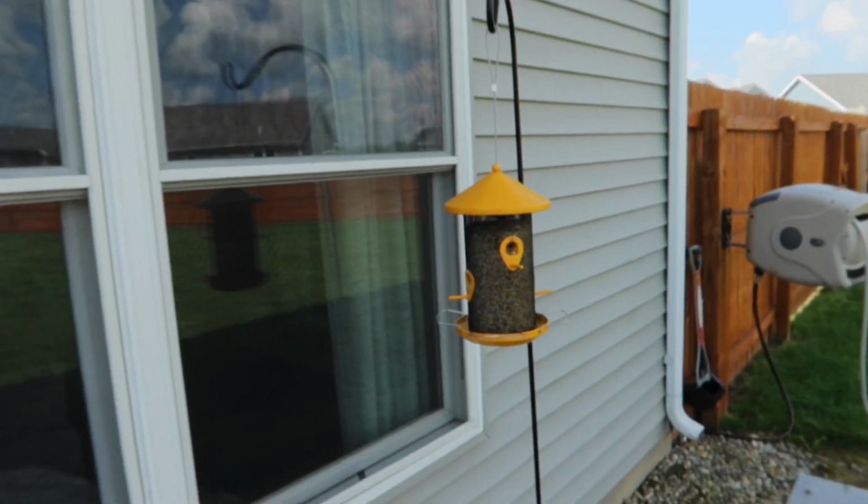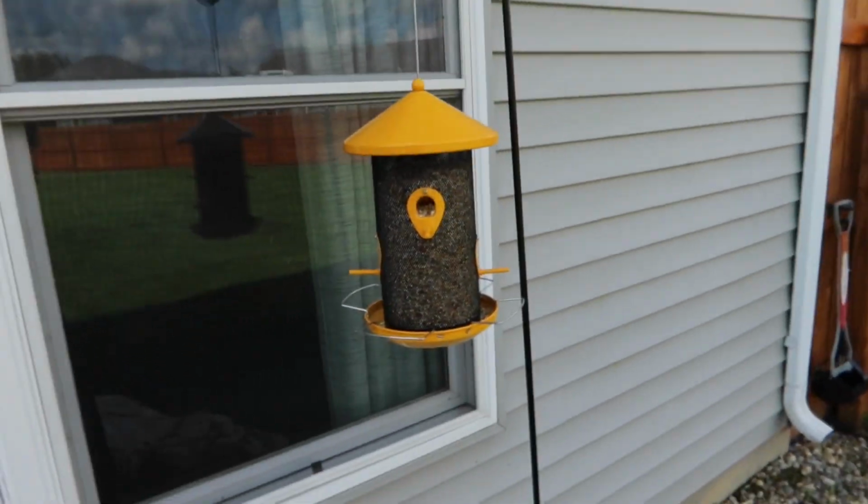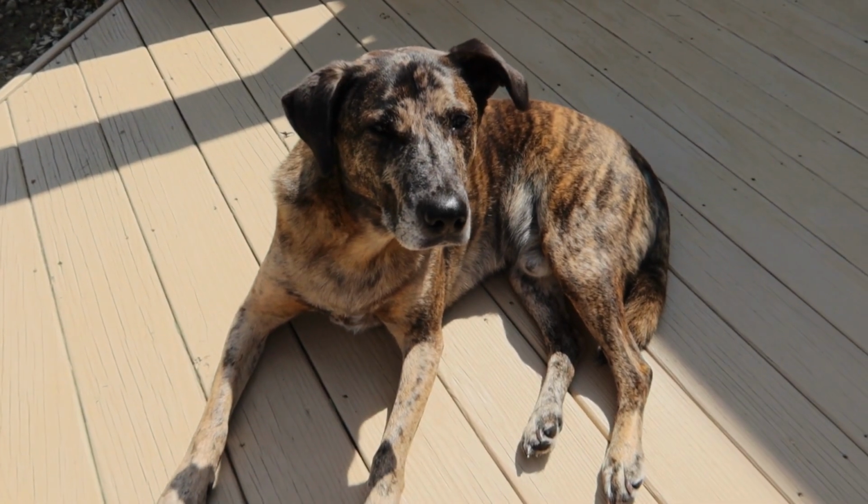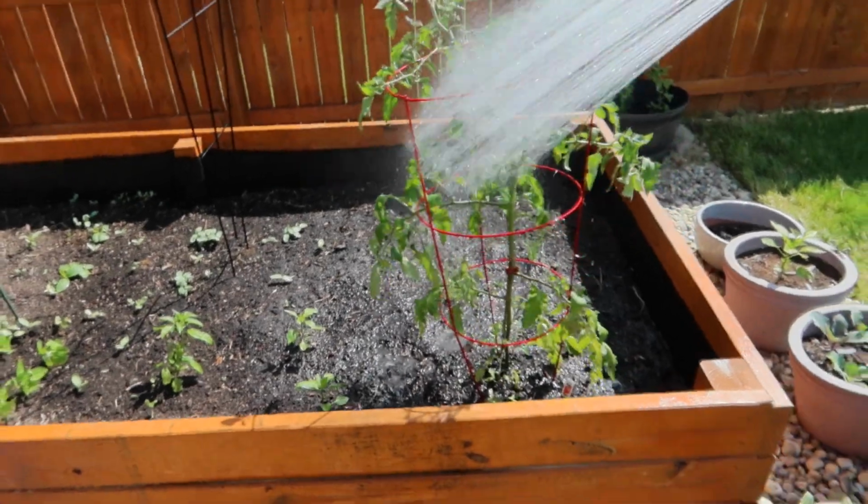Also, Ross got me a bird feeder the other day. Look how cute. We've had a few birdies come. Do you love laying in the sun? You are so sweet. All right, really need to water the garden, so let's do that.